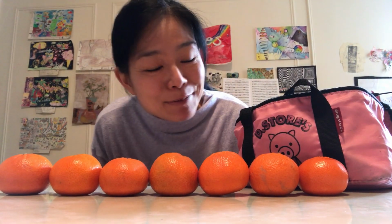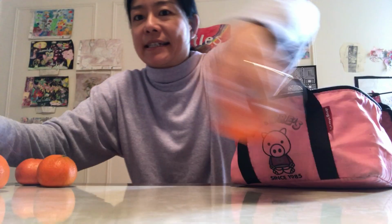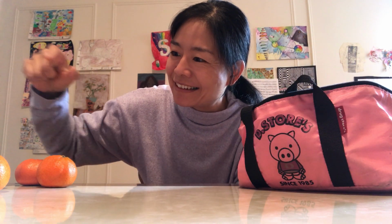1, 2, 3, 4, 5, 6, 7. 7 Clementines. Today, I'd like to play with those Clementines. First, let's try how much you can stack on top of each other.